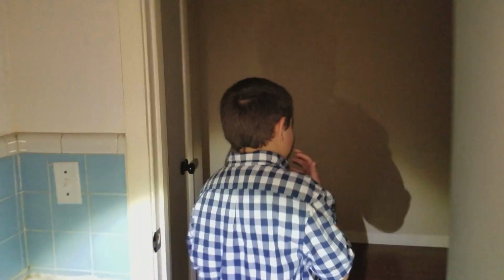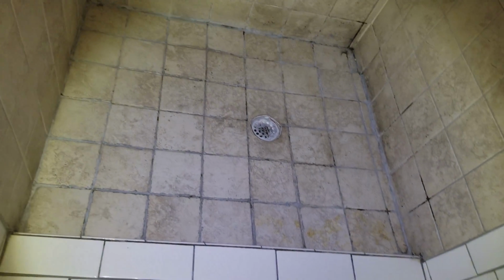Mike, lead the way. Next we have the master, I guess. Yeah, I believe it's a master bathroom. Smells kind of smoky. Does it smell like a cigarette smoker maybe? So this could be cleaned out. Maybe some bleaching and stuff like that might help it.